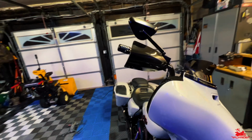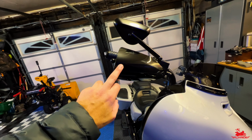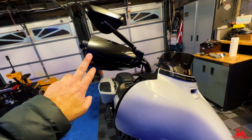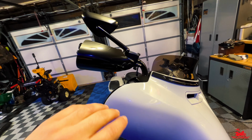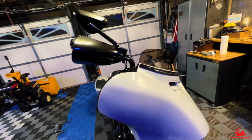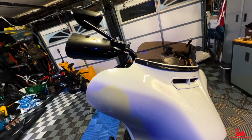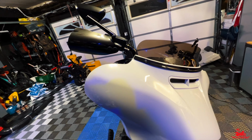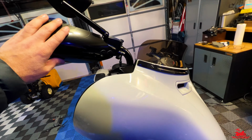So these right here are the latest upgrades I've done to the bike. And as a matter of fact, Cycle Fanatics did an awesome video recently, which is a very quick install, super easy. So I'm not going to do an install video here, but I wanted to show you real quick, especially for this winter riding and all of this cold weather. I think it's going to work really, really well.